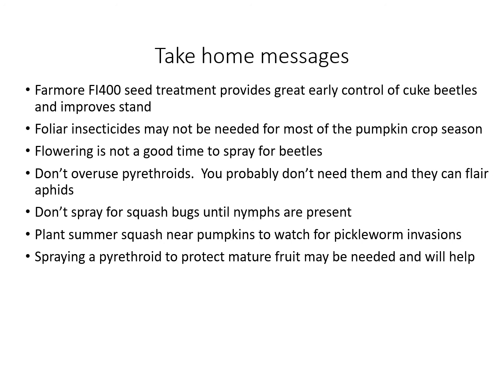In fact, let the pollinators do what they're going to do. Your crop is looking good, especially when it's flowering. That's probably not a good time to be spraying. Be cautious when using the pyrethroids. A lot of growers use them, and there's good reasons too. But the aphid flare issue is something we see over and over, and it is a problem that you probably don't want to be dealing with. So if you can avoid using them, I would hold off.